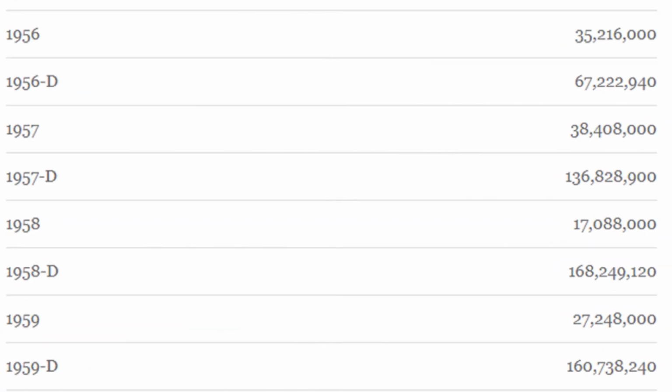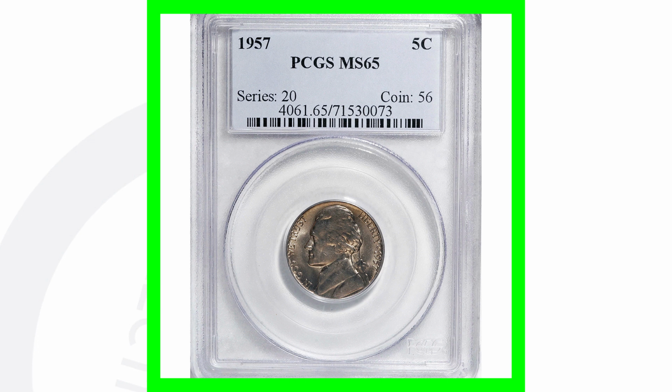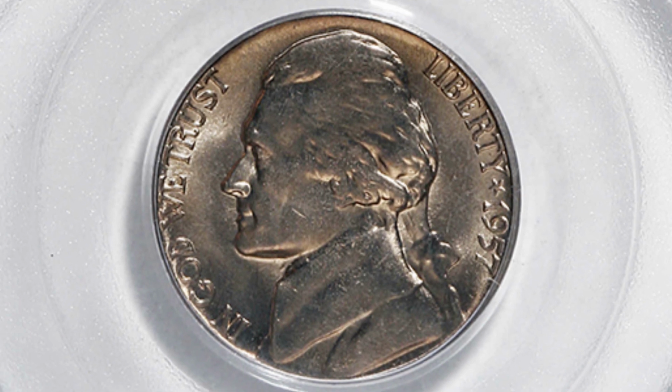Now in 1957, for the regular business strike coins, you can see that they produced over 38 million of the no mint mark and over 136 million of the D mint mark. So they are not super rare or key dates or anything like that. They are very common coins. However, here are some different coin prices for these coins.